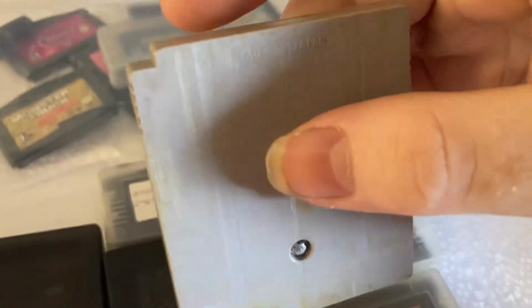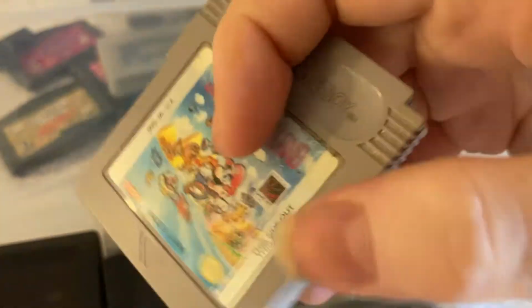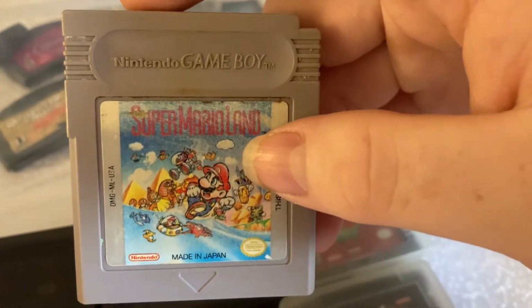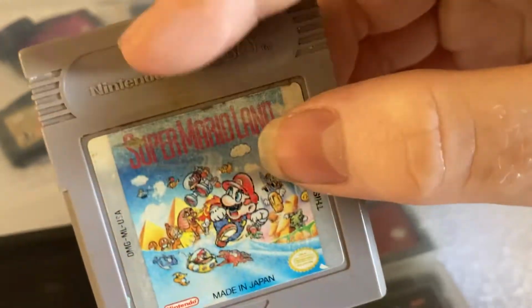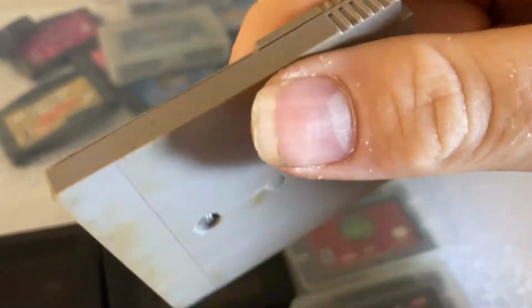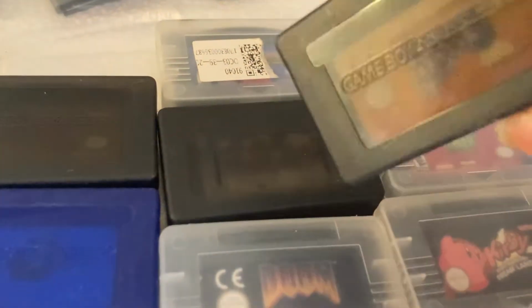Super Mario Land. So this is an original Game Boy game, so not a Game Boy Advance game. Look how much damage it has just from being through everything. It's pretty cool. But yeah, Super Mario Land, basically the original Mario game for the Game Boy. So this was a completely new game, and I really like to still play it on the SPs. Next up, we have some really cool stuff here. So let me just open this up here, so you guys can see.